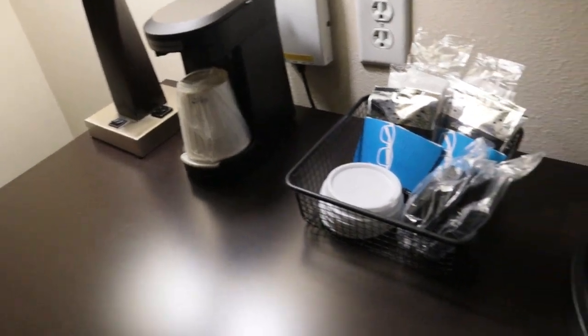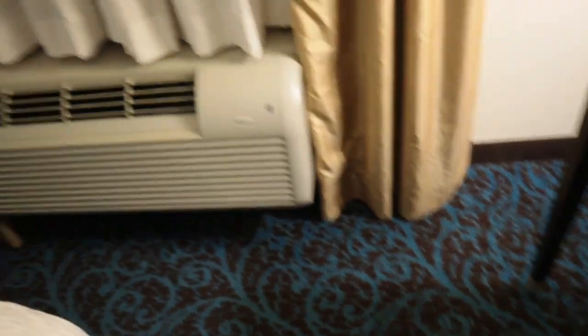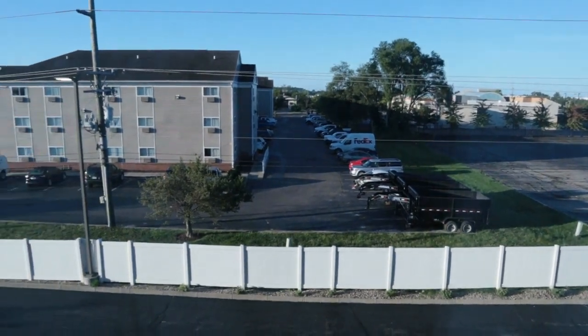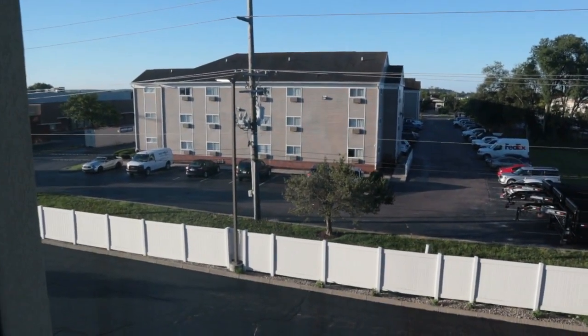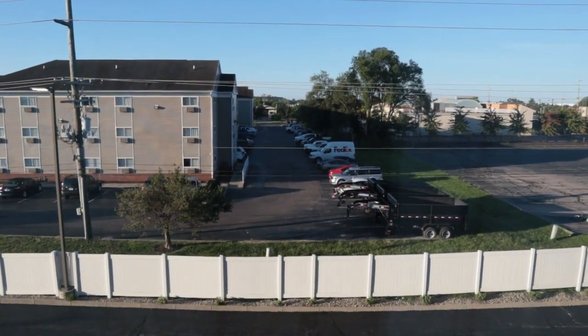Mini coffee maker, the coffee, ice bucket, another mirror. Small desk. No drawers on the desk. And a chair in the corner. And the window. Through the window, see what the view is like. We have a back room, as you can see. So just the parking lot and the parking lot of other hotels. But it does look like great weather out there today.